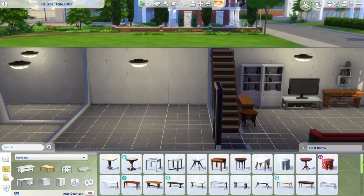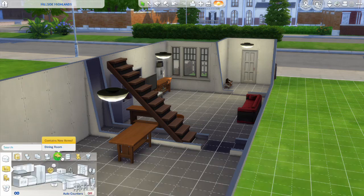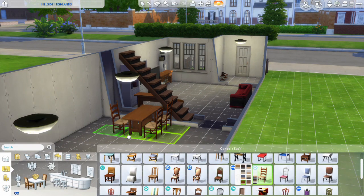As you can see at the moment, I've put down the first bits of furniture in the lounge. As I mentioned right at the beginning, this is a single mum and toddler that live here.